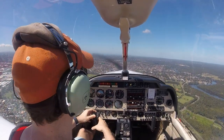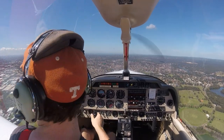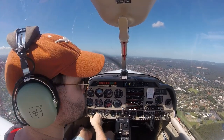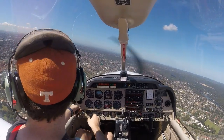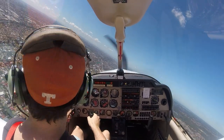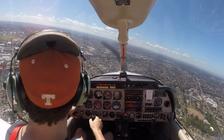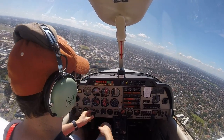Bankstown Tower, Cherokee Sierra Foxtrot Romeo at Bravo 6, holding point, runway 29 centre, ready for circuit. Sierra Foxtrot Romeo, you're number 2 for the runway, hold position. Number 2, hold position, 29 centre, Sierra Foxtrot Romeo. Uniform November Foxtrot line up. Line up, Uniform November Foxtrot. Uniform November Foxtrot, follow the Foxbat, just airborne, clear for takeoff. Traffic in sight, clear for takeoff, Uniform November Foxtrot. Sierra Foxtrot Romeo, runway centre line up.